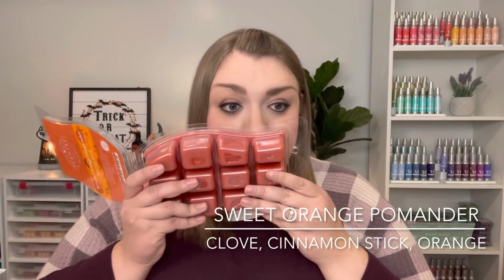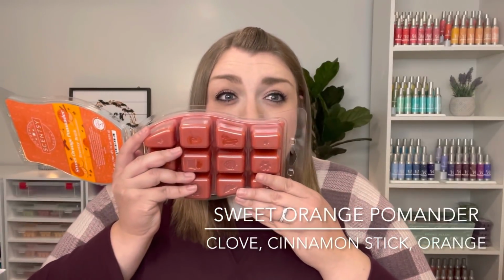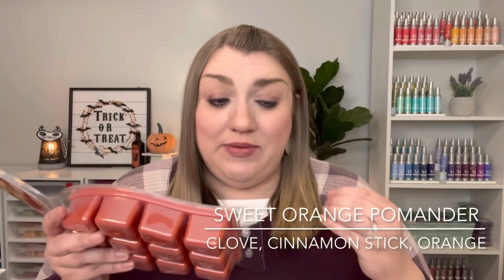Wow, yes, I have heard other people say this one is very cinnamon forward. And yes, I have to agree. This is on that same level as like cinnamon bear. In fact, if I had this scent in front of me blindfolded, I might say that it was cinnamon bear, just because I am getting a ton of that kind of red hot cinnamon stick vibe.